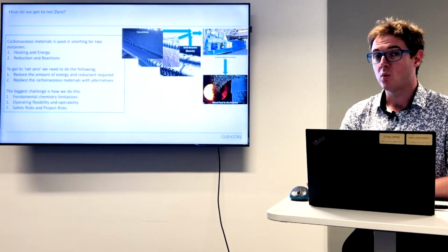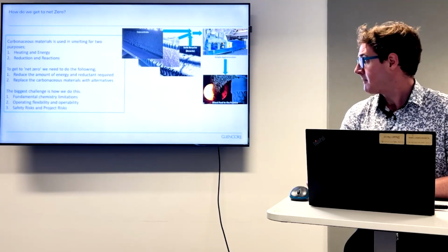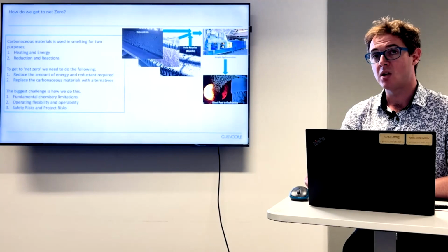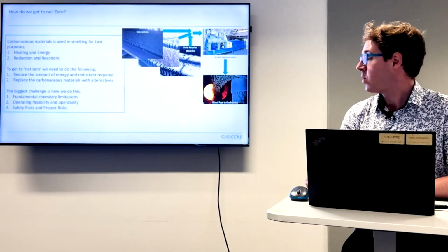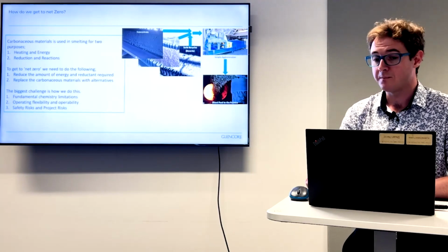And so when we move towards low coal options, this will have impacts on the operability and flexibility of our smelting processes. The last one, of course, is safety risks and project risks. So with any new technology, there's new things that happen, changes happen, and with any change there is risks. So when we're swapping out coal for other things, we just have to follow that due diligence process to make sure what we're doing is safe and works well.